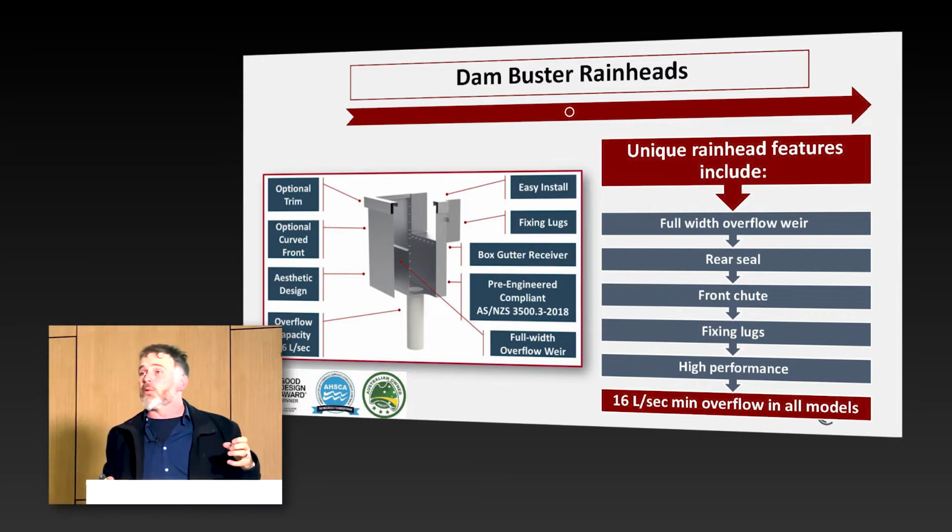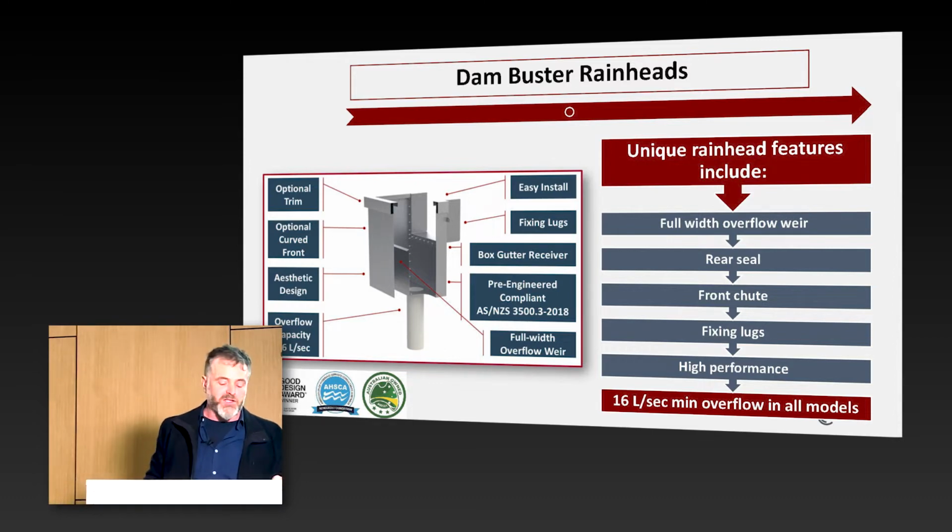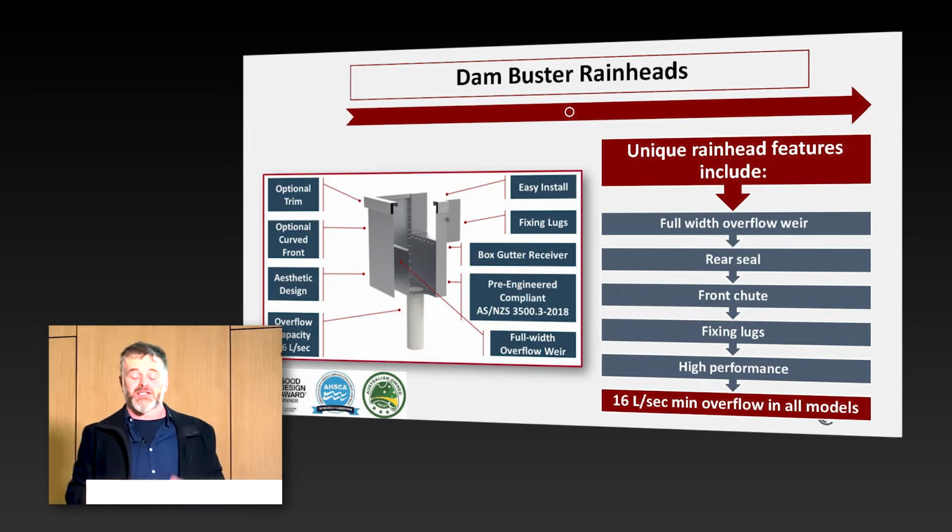Some of it is done in Melbourne in our own test rig, which we built, and then under a professor of hydraulics, which was Professor Robert Keller, an associate of Monash University.